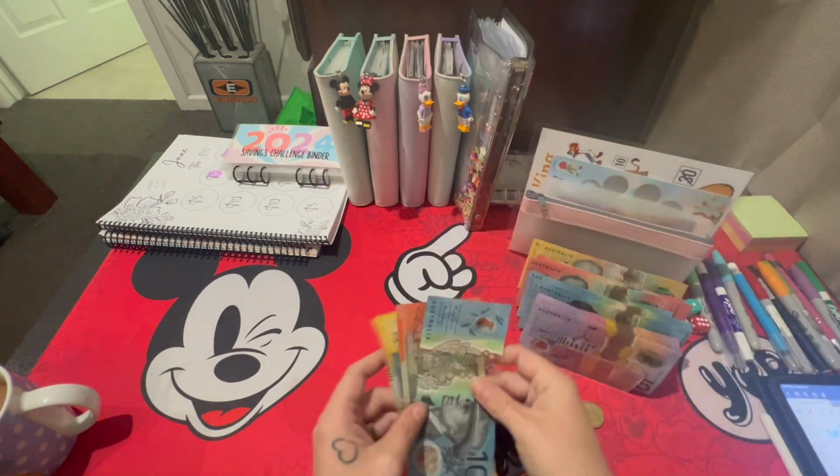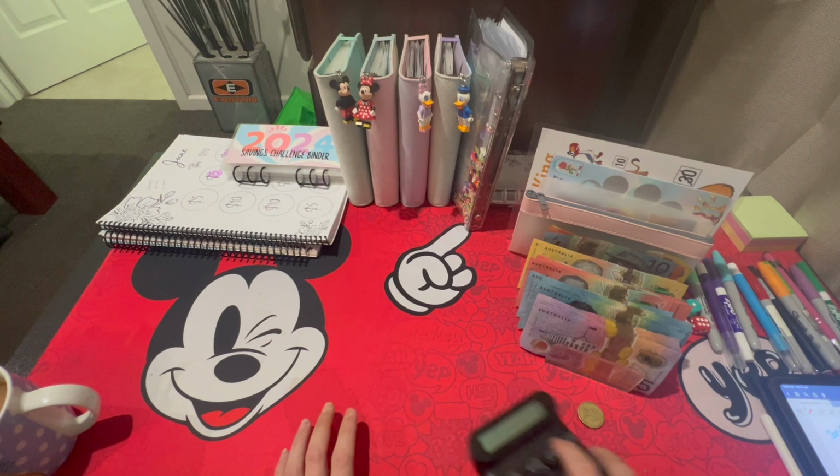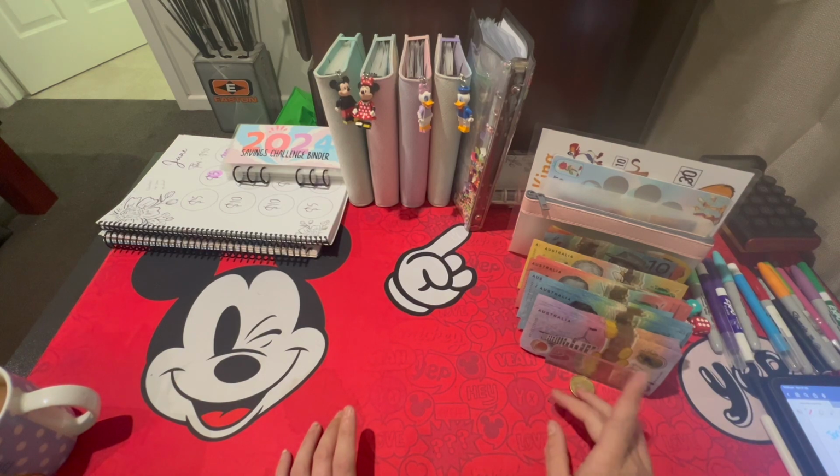We also have $80 here from a Facebook Marketplace sale that I'll deal with at the end. I haven't really planned for it, so yes, we'll get there.